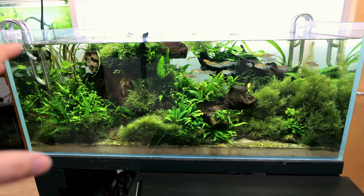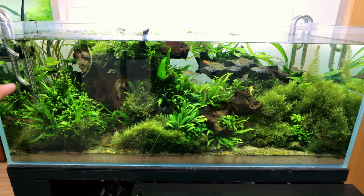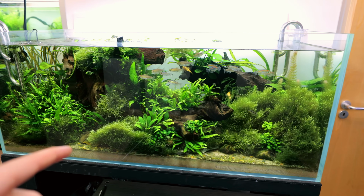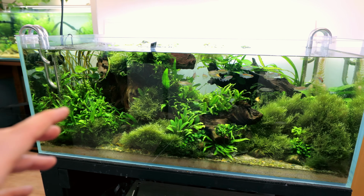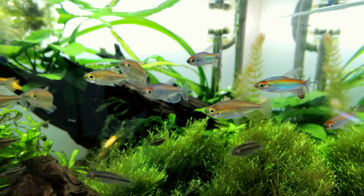This one again though is quite heavily dense with hardscape, so again I'm going to steer away from that this time. It works well in this tank, absolutely love it, but very quickly the plants fill out the small areas you've got left, so I'm going to go more plants on the new one.